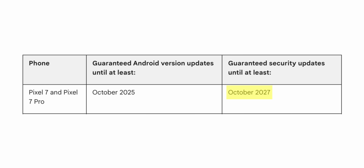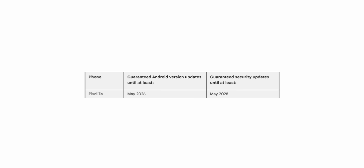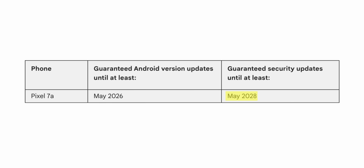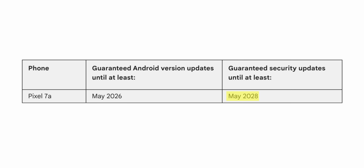And like the 6A, the mid-range 7A followed a year later. This was launched in 2023. This has Google's expanded support for Pixel A series devices, with updates assured until May 2028. Again, this is 3 OS upgrades plus 5 years of security patches.